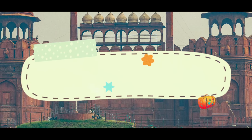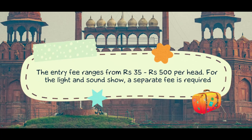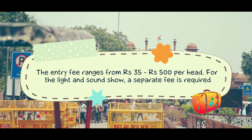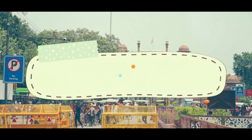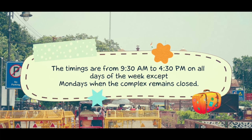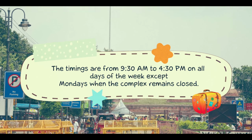Travel tips. The entry fee ranges from Rs 35 to Rs 500 per head. For the light and sound show, a separate fee is required. The timings are from 9:30 am to 4:30 pm on all days of the week except Mondays, when the complex remains closed.